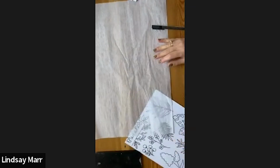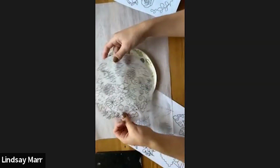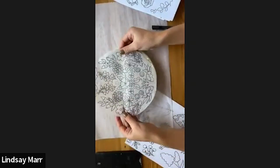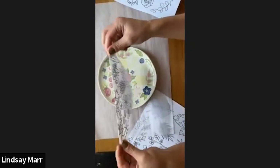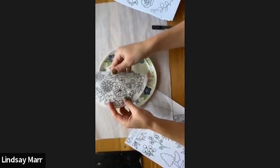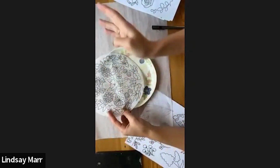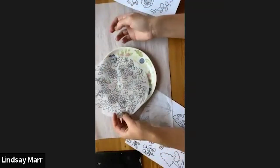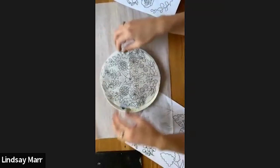So I talked about earlier how for this plate, I kind of did a wallpaper design. So what I did was I traced the plate, obviously, I cut it out, and then I just folded my tissue paper so that I could mirror the design from one side to the other, making it a little bit easier so that I knew things were spaced out well. I didn't have to trace everything over and over and over again. I just tried to make it a little bit easier for myself. So that's a really fun way too.